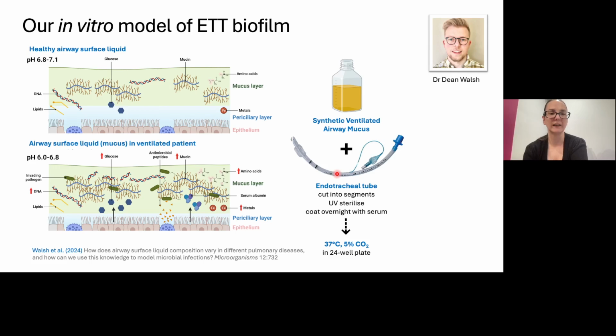We can combine that synthetic ventilated airway mucus with endotracheal tubing. We buy that from a medical supplier, cut it into small segments, and UV sterilize it. We coat it overnight with serum, because when a tube is put into a patient, you get a conditioning layer on that tube of the patient's epithelium and secretions. Then we can infect with microbes, and we grow that in a 24-well plate in 5% CO2.